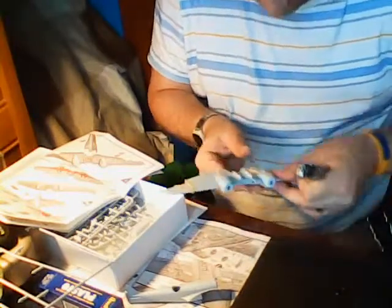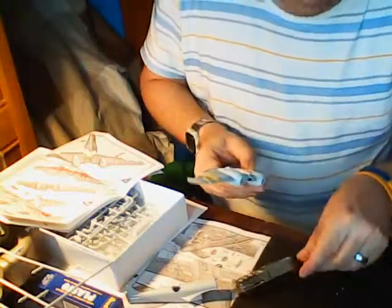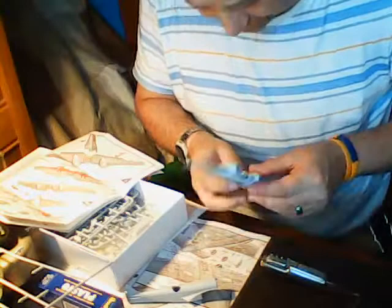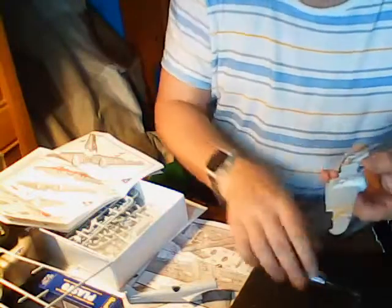This wheel's just gone in there, which I need to get out. I can do that. Don't know if I can do that now. Okay, I'll just have to push that one in a bit then to mimic that. There we go. There we are.